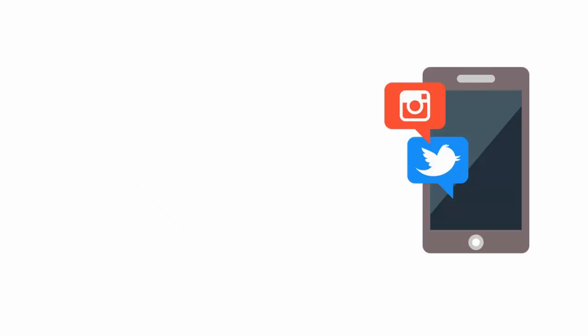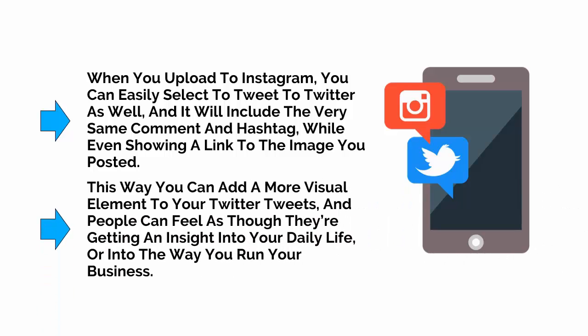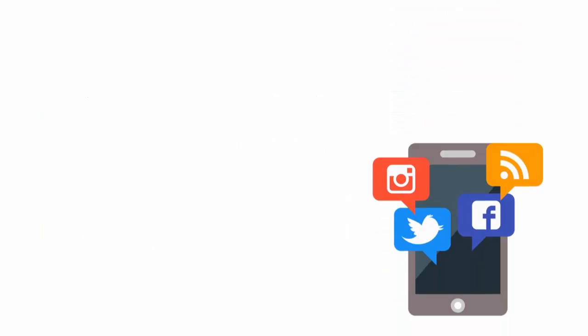The great thing is that when you upload to Instagram, you can easily select to tweet to Twitter as well, and this will include the very same comment and hashtag while even showing a link to the image you posted. This way you can add a more visual element to your Twitter tweets, and people can feel as though they're getting an insight into your daily life or into the way you run your business.